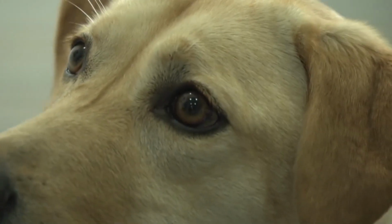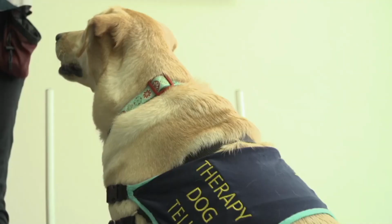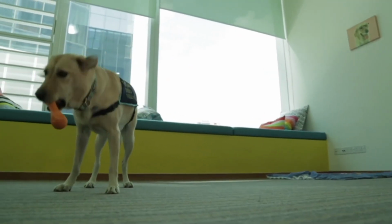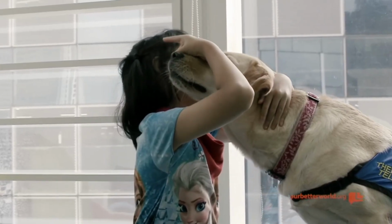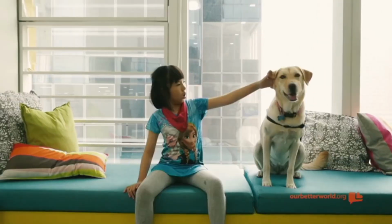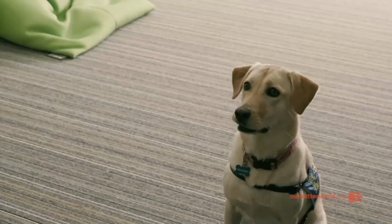For Maureen, Telly is more than a therapy dog. She's also her best buddy, and they formed a special bond. The ideal situation for young people seeking their help. We do animal-assisted therapy, counselling work with children and youth, and we run social-emotional development programs for them. So we work with children and youth who have depression or anxiety or some anger issues, or we also work with people with special needs, kids on the autism spectrum. We do a lot of work building self-esteem or social skills.